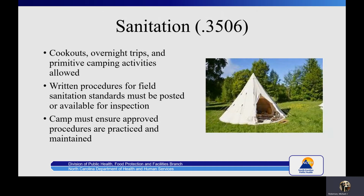So looking at Rule 3506, this deals with field sanitation for the primitive experience camp. So first thing we'll talk about would be any cookouts, overnight trips, and primitive camping activities that are allowed. Written procedures for field sanitation standards must be posted or available for inspection. So the operator should be able to provide that to you during the inspection if you need to refer to that. And the camp must ensure that approved procedures are practiced and maintained with these field sanitation standards.